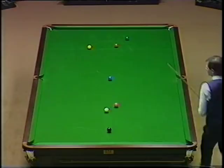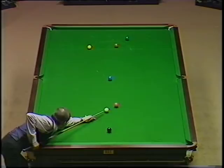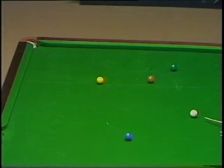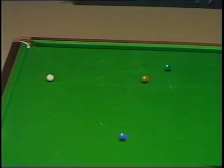Pink into the centre. And, of course, getting good position on the yellow. Should put paid to the match. He's just requiring yellow and green now to put him 23 points ahead with 22 remaining. Five.